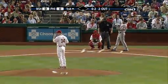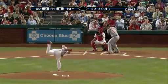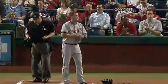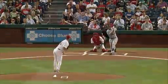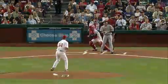How about that little head pop right there by Lee? He did some kind of a movement with his head, trying to get Carlos Ruiz to refigure the sides. And he foul tips one into the glove, and Cliff Lee strikes out the side here in the first inning. An assortment of different pitches, the curve, the cutter, the changeup, and that final one was a fastball that Zimmerman fouled into the glove of Ruiz. There's the first strikeout. Here's number 2, and finally number 3.